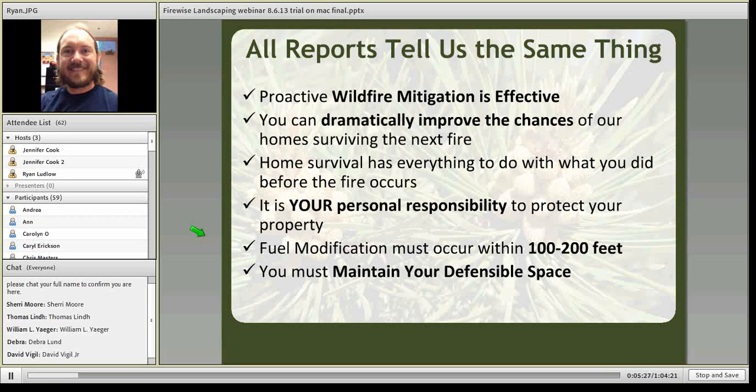What it tells us is that proactive wildfire mitigation is effective. It tells us that we, as landowners, can dramatically improve the chances of our home surviving the next fire. And that survival has everything to do with what you, the homeowner, have done before that fire occurs. What these reports continually point out is that it's your personal responsibility to protect your property. So what you have done before that next fire occurs will have everything to do with whether or not your home survives that next fire.